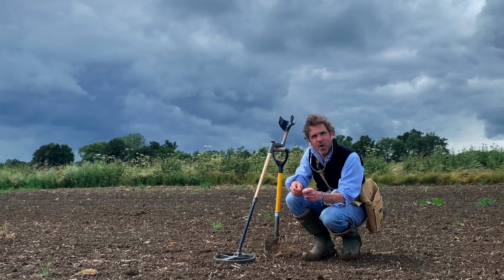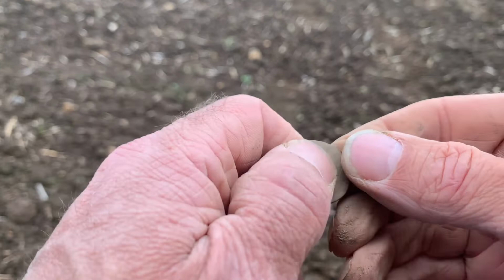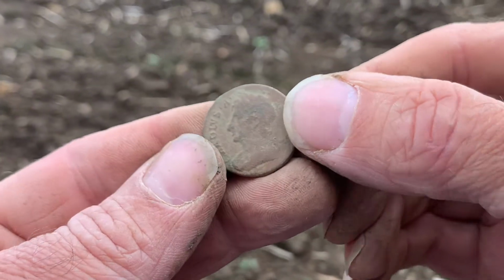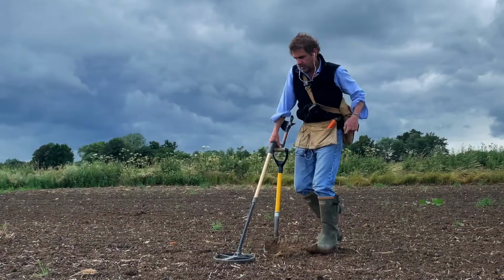I don't know why. Why do they come out so well, these coins? I mean, they're really early milled copper, and yet they often come out in better condition than William III's, Georgian, Victorian, dare I say it. I can't quite see it, but I'll get a date off that. Right, back to this one.